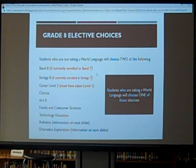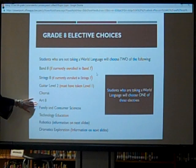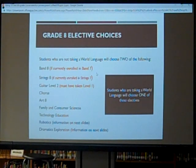It's a great class. And then I don't know if in the back you can see going down here. The next 3 classes on here are considered our career and technical classes. That's family and consumer science, tech ed, and robotics, which is in its 2nd year, and I'm going to have a whole slide on robotics.